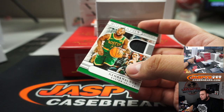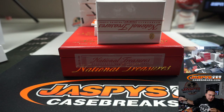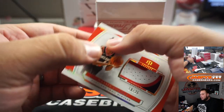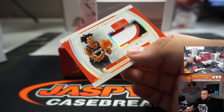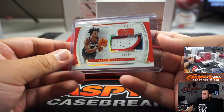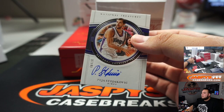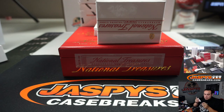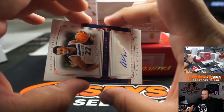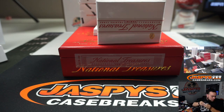We got for the Boston Celtics, Kemba Walker. Biography materials. That's 35 out of 49. Five going to Gavin. We got a 3-color patch to 25. That's Nasir Little. It's a rookie. Little patch. Portland Trailblazers. Going to Brian. Peja Stojakovic, 7 out of 49. Sacramento Kings, going to Steven from a team random. We got an Andrew Wiggins, 2 out of 25 for the Minnesota T-Wolves. That's random number block 2, going to Zach Paul.